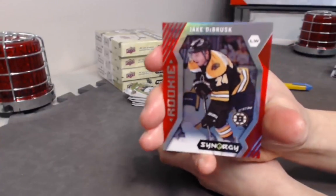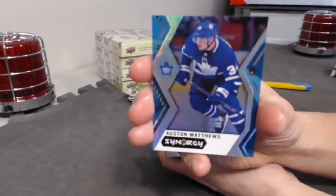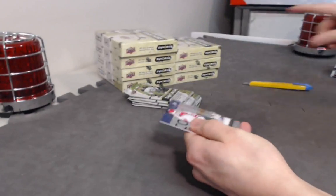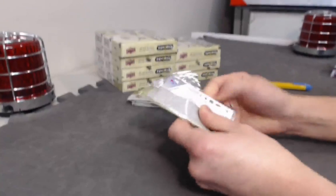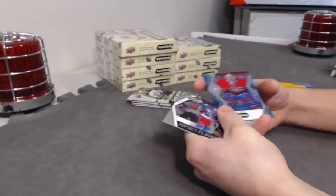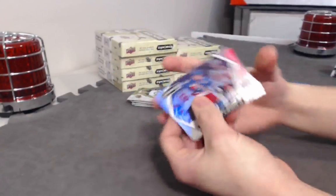We have a Jake DeBrusk, red rookie, no bounty. Auston Matthews, how fitting, the blue variation. Pretty cool with the blue jersey. Career spanning of Martin Brodeur. Still looks weird in that St. Louis jersey. Of a Victor Mete, red, no bounty. Patrick Hua, blue. And impact player of Ryan McDonagh.